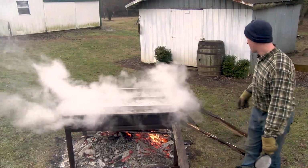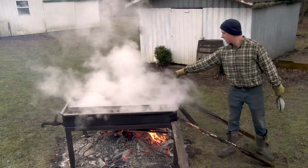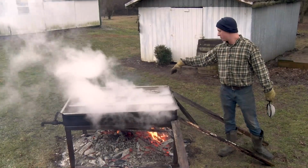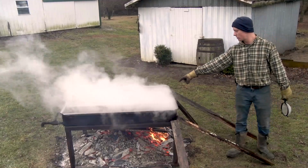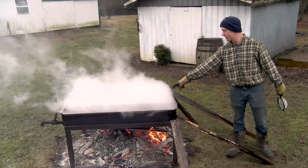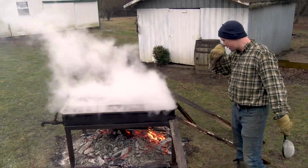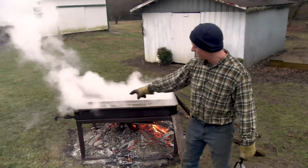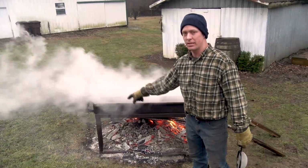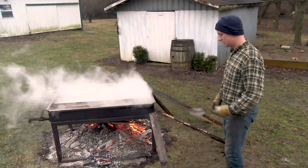And then it's got three compartments. We dump the new sap in here, and as the water boils out, it gets heavier, and so it also gets darker. So this compartment here in the middle will be a little bit darker, and the syrup's a little heavier. This is usually the darkest and the heaviest. It's the closest to being done in this compartment. And then when we are ready to start taking it out, we can open up that spigot on the end and drain it out that way into pots.